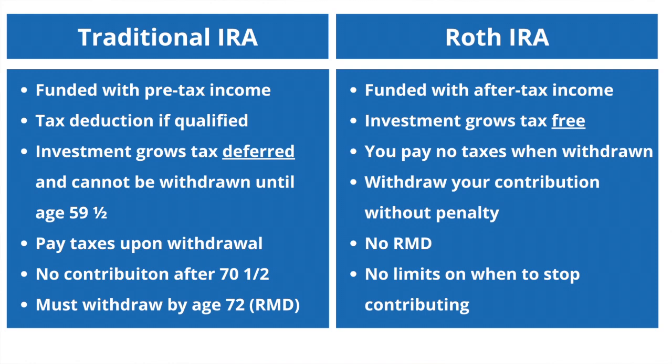However, you can keep your money in either one of these accounts all the way up until age 72 for the traditional IRA. At the age of 72 for the traditional IRA, you must start withdrawing it. You also have to stop contributing at age 70. For the Roth IRA, you can contribute for as long as you are alive, and you also do not have a minimum required distribution. So that's also another one of the great benefits of having a Roth IRA.